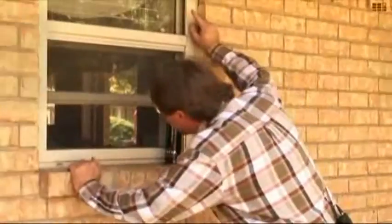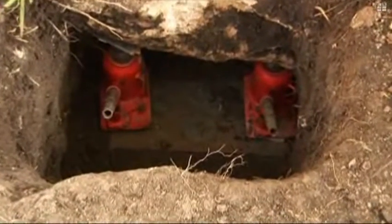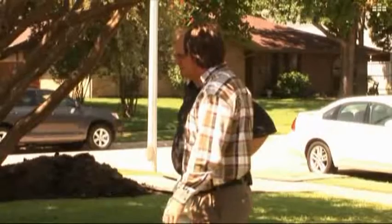We don't want to crack the windows and put them in a bad way. Picking up the house is not a problem. So we picked it up as much as it'll take, and what we're going to do at this point is get her stabilized. Okay, perfect.